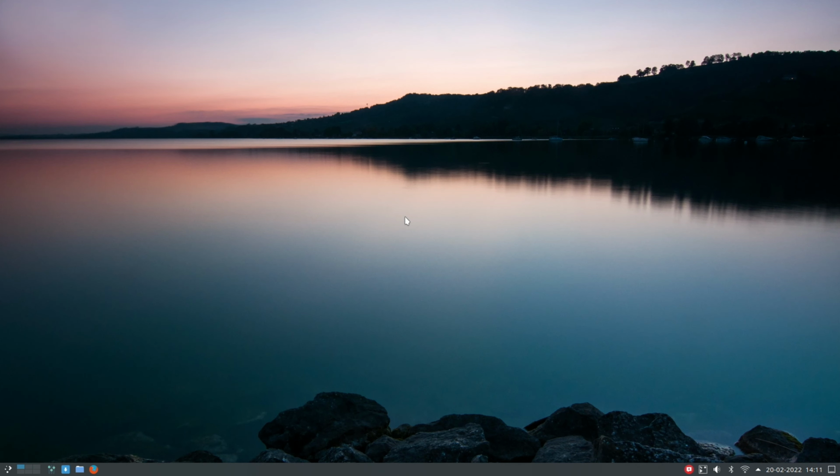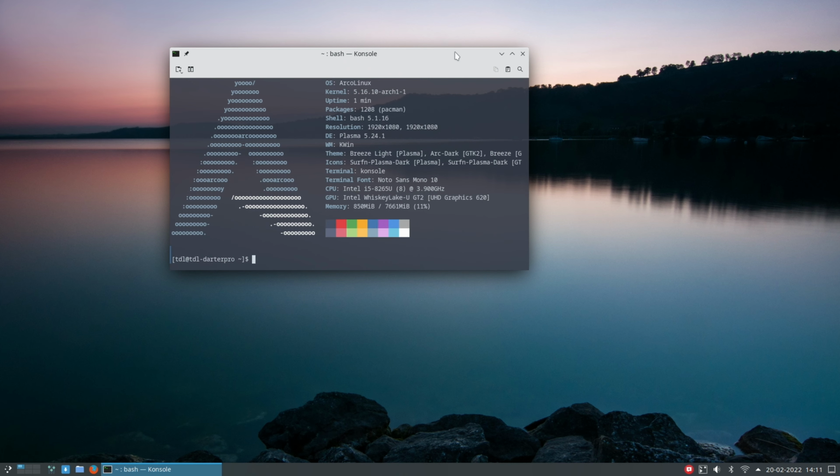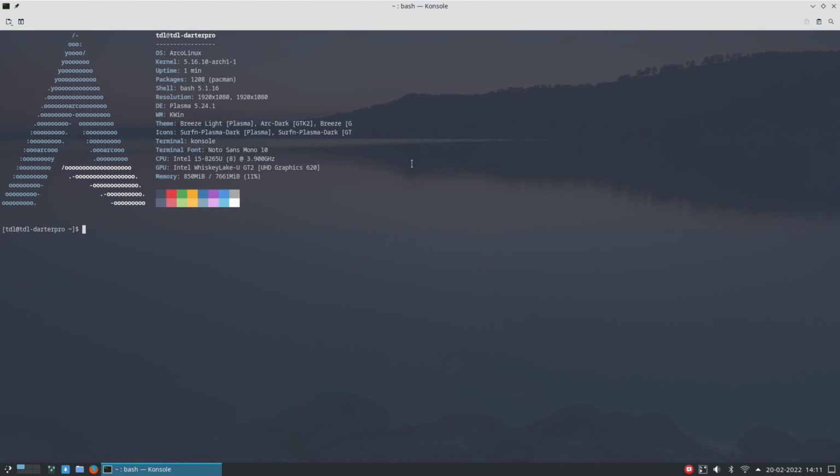Today we're gonna have a look at the benchmarking results and the security hardening index of ArcoLinux. I created a script for it. I already copied it to the machine. So if I open a terminal, let me make this a bit bigger and let me try and zoom in a bit.